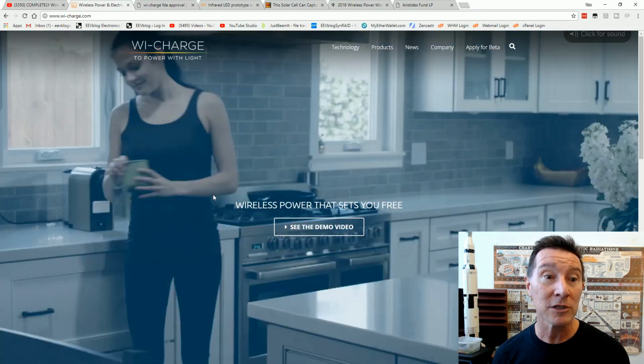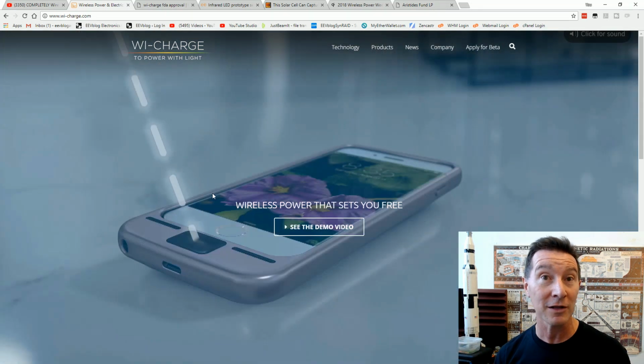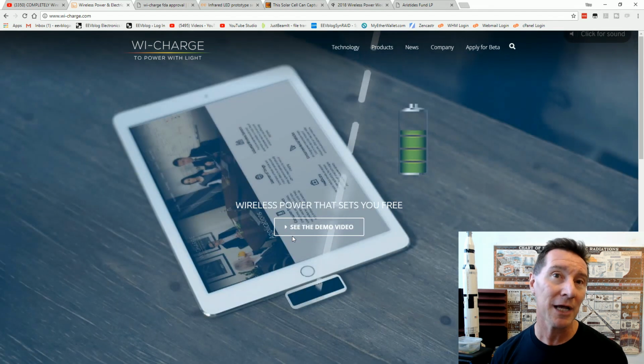it also works. But is it as good and groundbreaking, and will it revolutionize the wireless charging industry? That's what we need to take a closer look at.